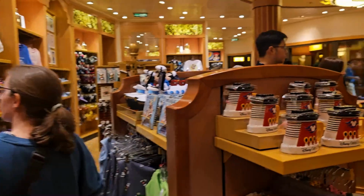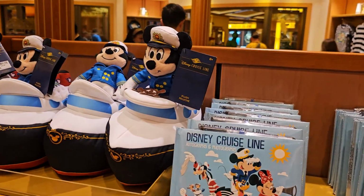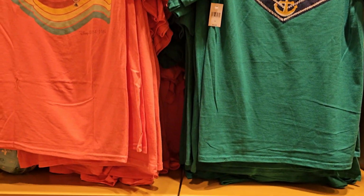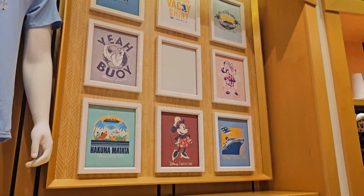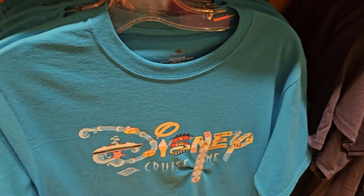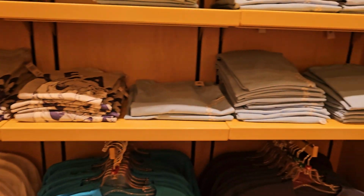And then on this side, you have a Disney Cruise Line coffee mug. I love them. The army men are going through. A little ship with Disney. A whole bunch of different shirts. All the different shirts that we have. And they have a whole wall here on the back with a whole bunch of different designs. I like that one. That one's really cool. Serenity Bay, cruise line. That might be having to come home with me.